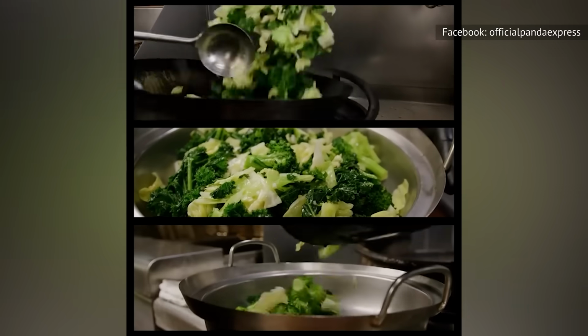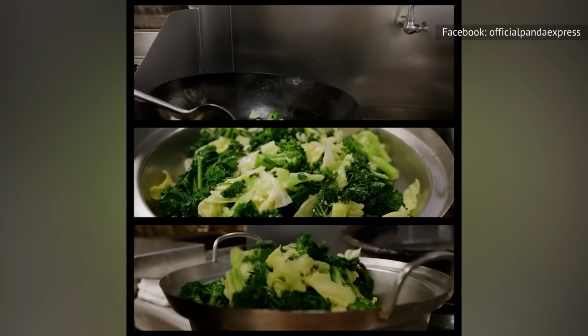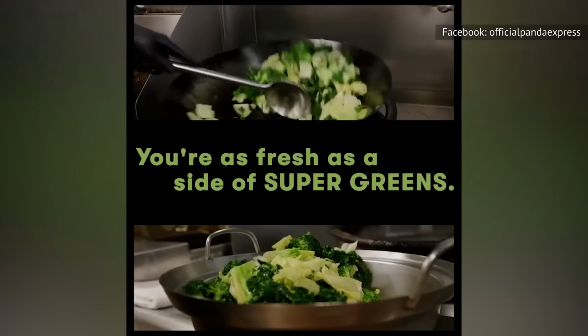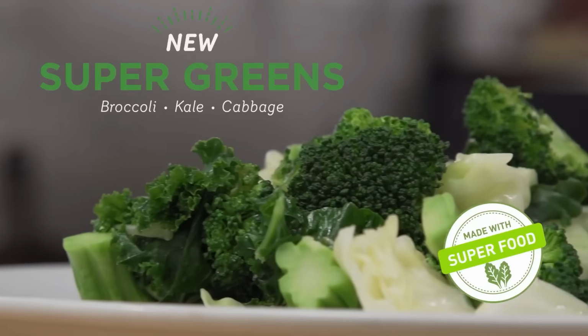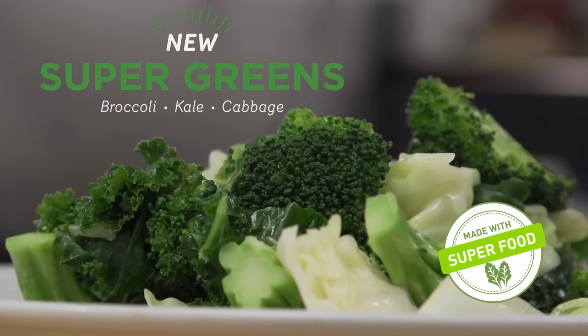The wrong texture can also be off-putting. There's nothing more unappetizing than a limp piece of broccoli or a soggy pile of cabbage. One worker wrote that the veggies become soft within minutes of sitting under the heat lamps.